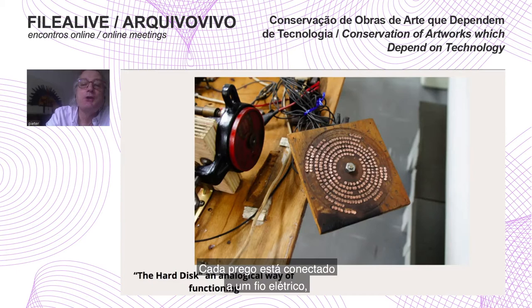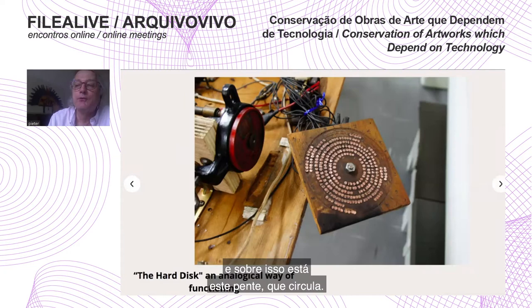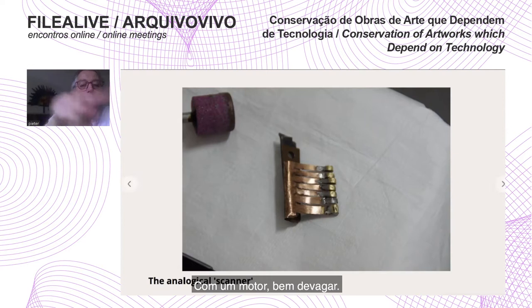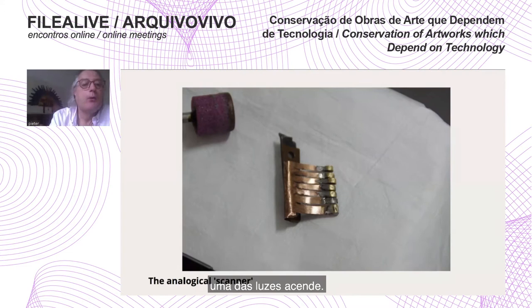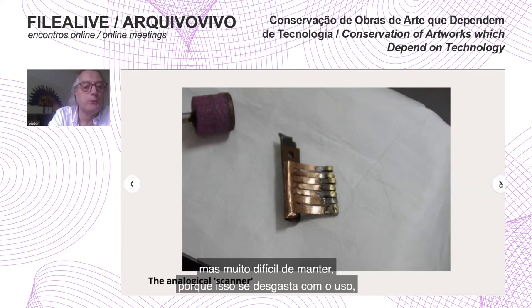Each nail is connected to an electric wire. And on top of this goes this comb. And it circles around with a small motor, very slowly. Every time this touches one of the nails, one of the lights goes on. When it doesn't touch any nail, the light goes off. It's very simple, but it's very difficult to maintain because this wears when you use it. So you have to revise it regularly.